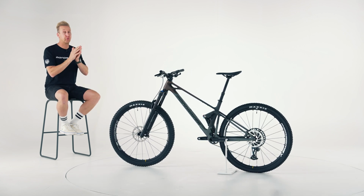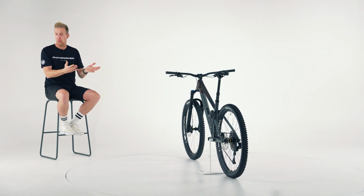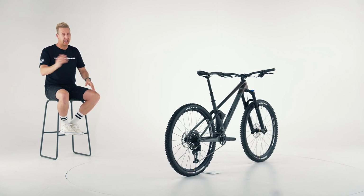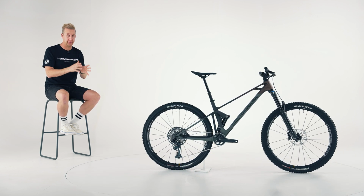Now, this is an extremely lightweight bike. As I said, you could actually build this light enough to be a cross-country bike, or you could build it with heavier, burlier wheels and tyres, put a chain guide on there, do all sorts of stuff, and it could hang out with bigger travel, all-mountain and enduro bikes. This is why this category is so versatile.